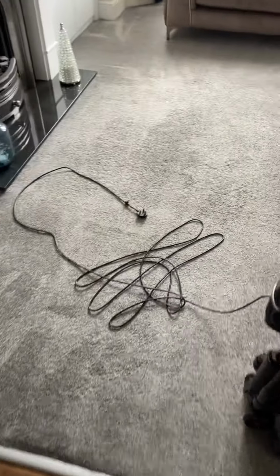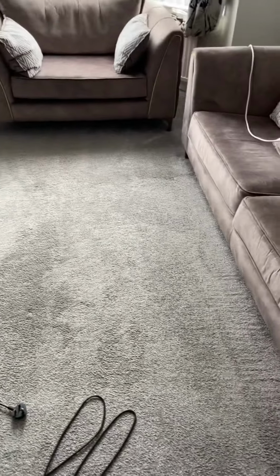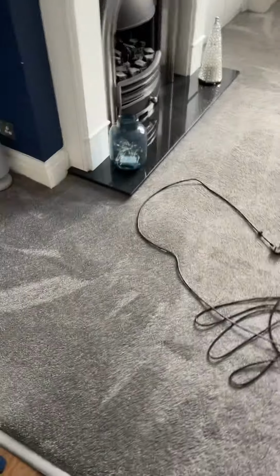We're doing this suite here. We're doing this carpet here, which we've just vacuumed, and then we've got a bedroom upstairs as well. So yeah, we'll have a nosy.